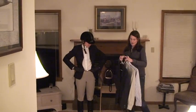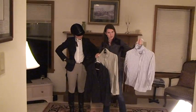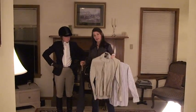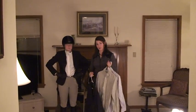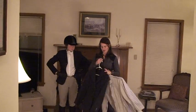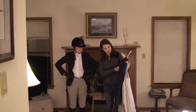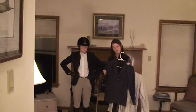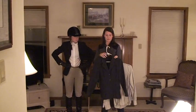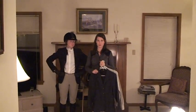Now there's nothing intrinsically wrong with these items. Here's 2 cotton show shirts that have pattern and color on them. These actually would be fine for the hunter ring, but for the equitation ring they're too loud. Stick to your white shirt. And then this is a green, kind of heavier wool show coat. So again, this is hunter green with a pinstripe. Not good for the equitation ring. You want to stick to those basic colors, navy blue or black, preferably navy blue.